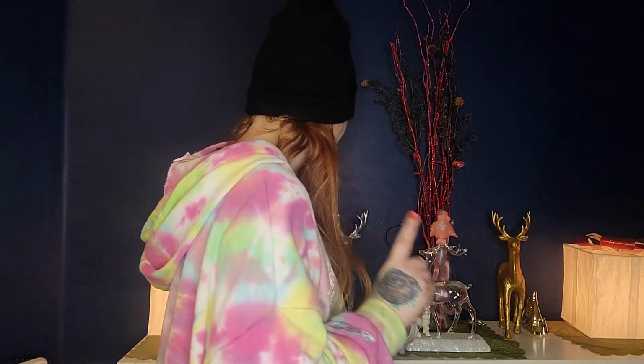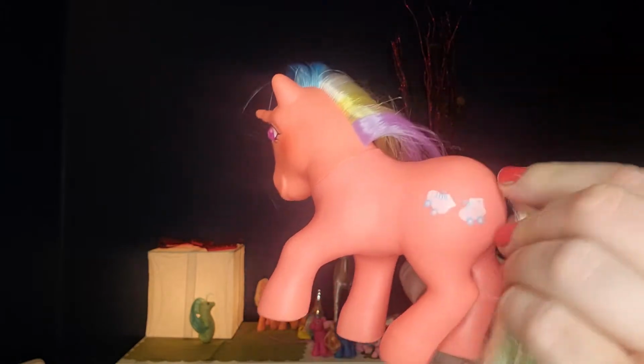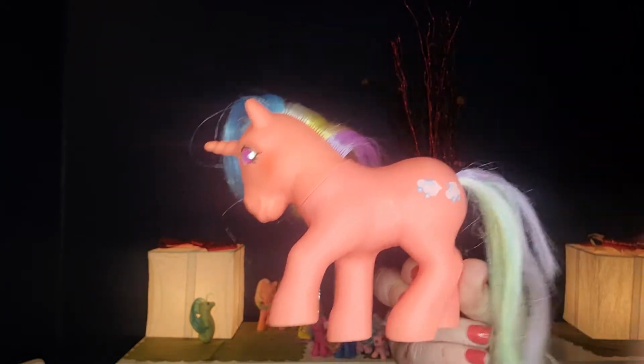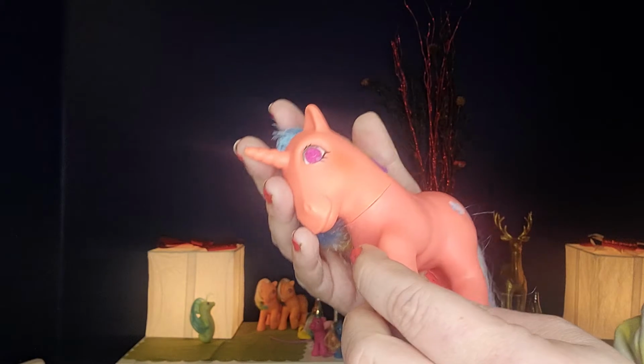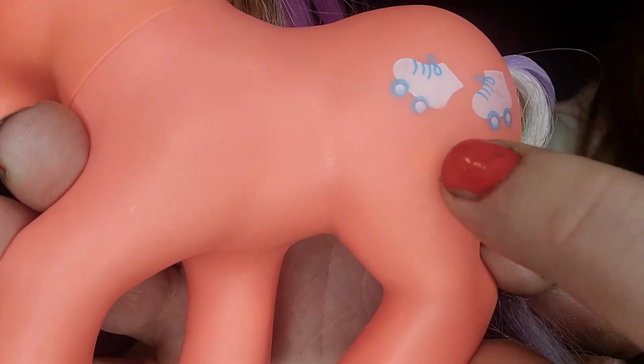And Party Time is one of the ponies known for it. But not only is Party Time known for it, Twinkle-Eyed Speedy is as well. Now, I think it's an issue that mostly affects orange ponies. I could be wrong on that, and I do know it affects other ponies, but I do think the orange ponies are more affected. And wow, speaking of regrind, I wasn't sure if this one was going to have any. That dot right there.